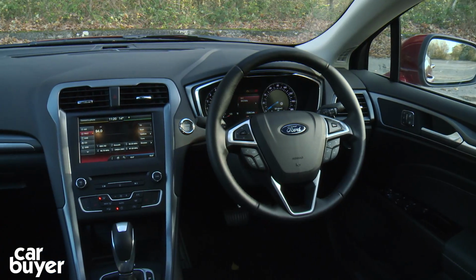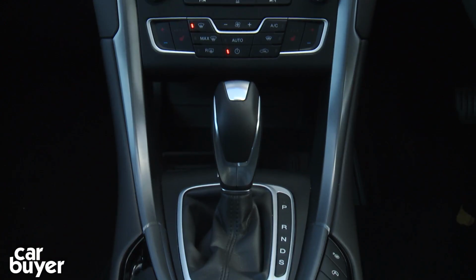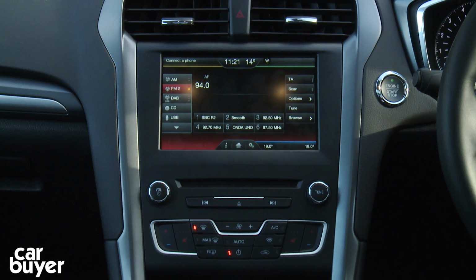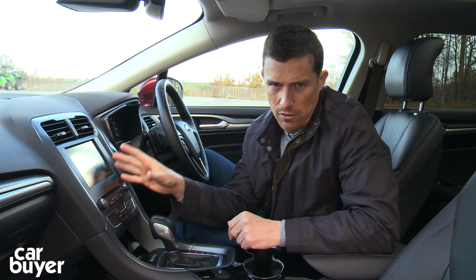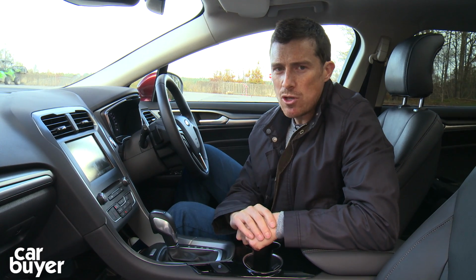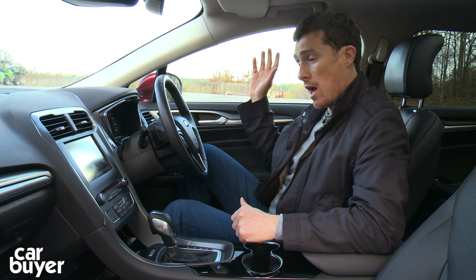It has the same simplified dash design as the hatch, with lots of soft touch materials in your immediate eye line. And it comes with Ford's latest infotainment system with large touchscreen. Now, if I'm honest, this is not the best system on the market, but it is all right, and on this new Sync 2 system, you can control more of the car's functions than ever before by using voice commands. And you just activate it by pressing this button then.